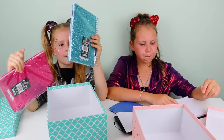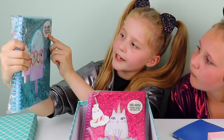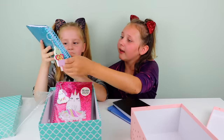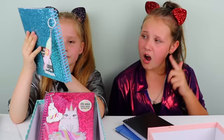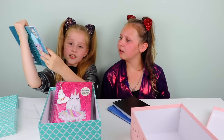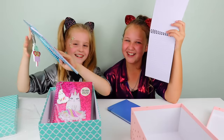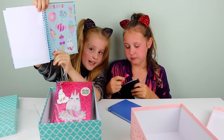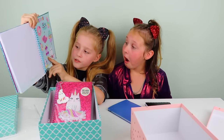I might open one of mine because look, it says look inside, contains rainbow and a sticker page. Oh, I love it. It feels weird. I thought it was a glitter material, but it's actually been laminated. Oh my goodness, look how cute the pages look. They are so cute. And look, this is the sticker page. It's so adorable because look, there's little ice cream cones, lollies.